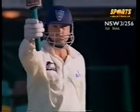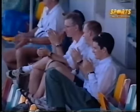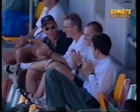There it is. What a way to bring it up. A century to the Australian Test captain, Mark Taylor. And he brought it up in the most elegant of fashions with a square cut. Generous applause here from this Gabba crowd.